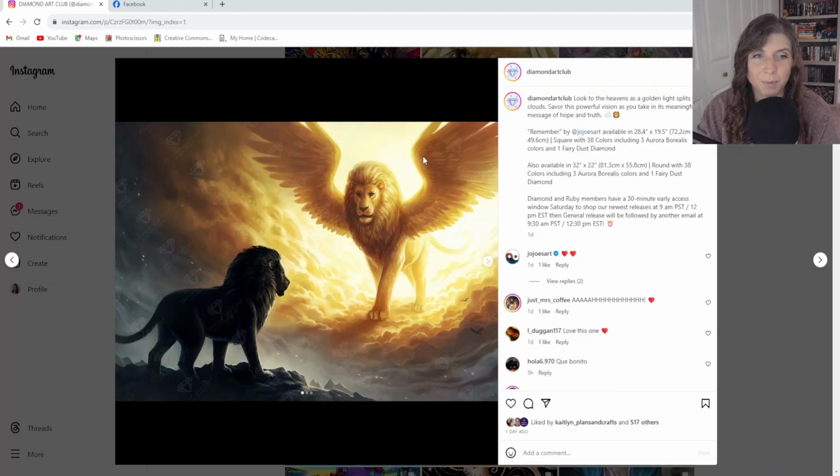This is Remember by JoJo's Art. It is 28.4 by 19.5 inches or 72.2 by 49.6 centimeters. It is square drill. It has 38 colors with 3 ABs and 1 fairy dust. Oh, and they're doing this one in square and round. I did not realize that. I thought for sure it was just going to be square.